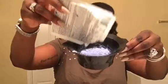So I don't need a lot. So if you can see, I'm putting a little bit in the bowl. And then you put this to the side because this is bleach. Yeah, that's the bleach. And then this is the developer. Now, when bleaching a closure, you want the consistency of this to be thick like a paste. So I take this and I pour just a little bit. If you all can see it, well, it's about the same color. It starts to blend together.